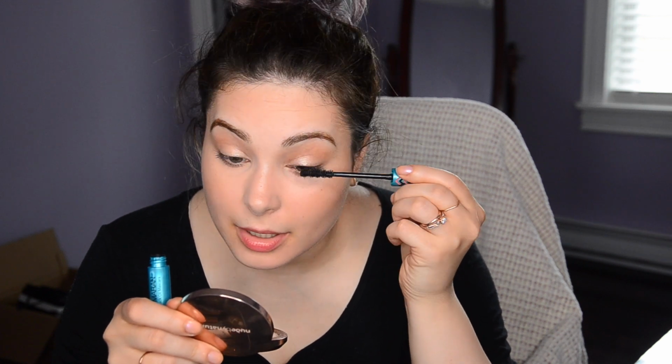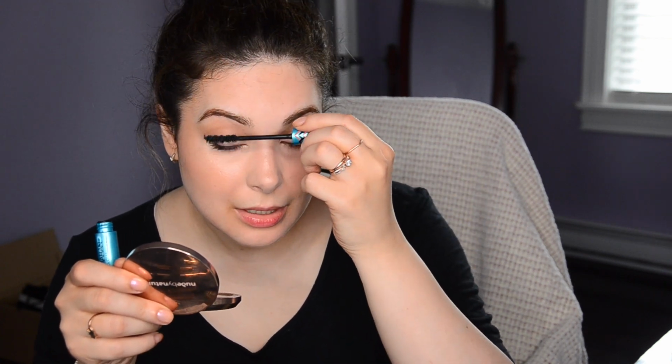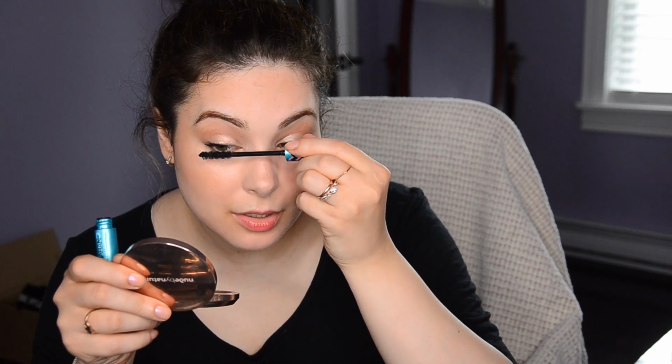It does not run or smudge on me. I saw in reviews that some people complain that it can do that. For me, it doesn't. And I really enjoy the look that it gives. It does give this separated look. I suspect this is very new. This is really freshly open.